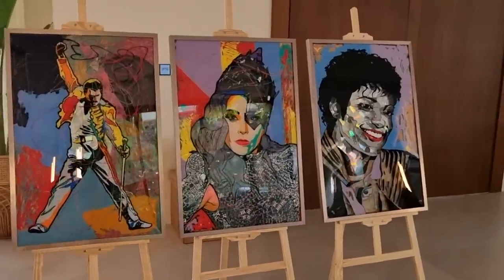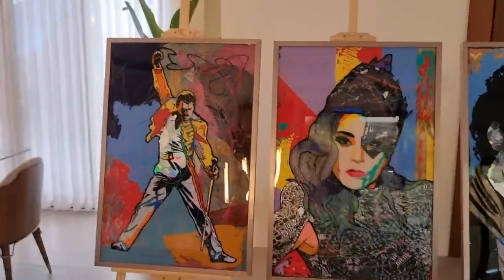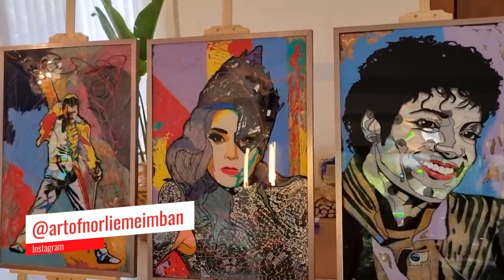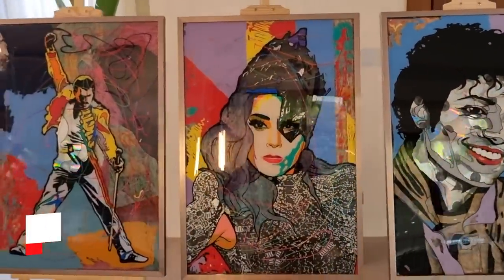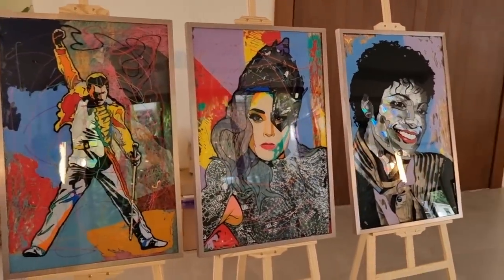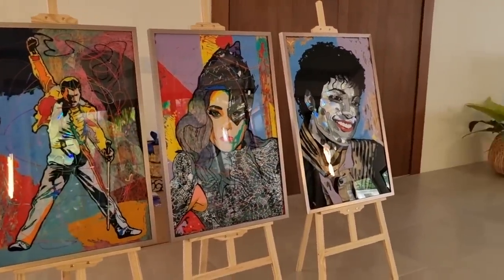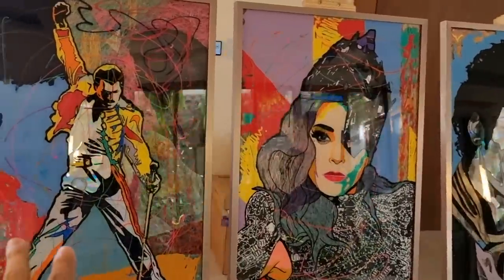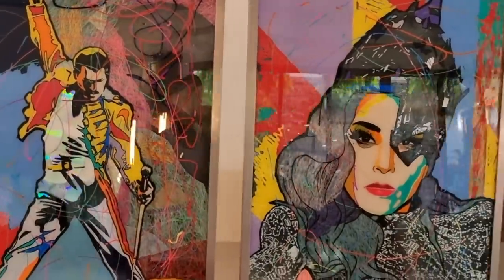Oh my gosh, guys, look at this. Isn't this beautiful? Me and RJ are in love. Guys, this is from a Filipino artist named Norli Mimbian. I hope I pronounced his name right. But he is so talented. RJ and I saw his artwork in a gallery once, and we fell in love with his style. And basically, it's made with upcycled materials.